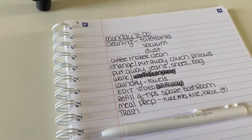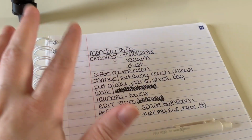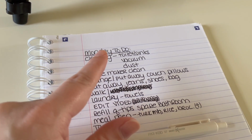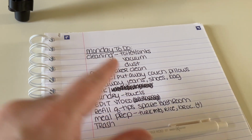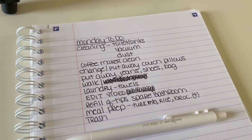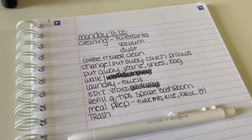Okay, so this is my list. I got to clean is first thing. I always do toilets, sinks, in the bathrooms. I vacuum not only the wood floors, but also the carpets, like the rugs in my bedroom and the living room with the big vacuum. And then I dust the entire house. I also need to clean the coffee maker. It's been a while, and I'll explain that process because we're going to start on that first.